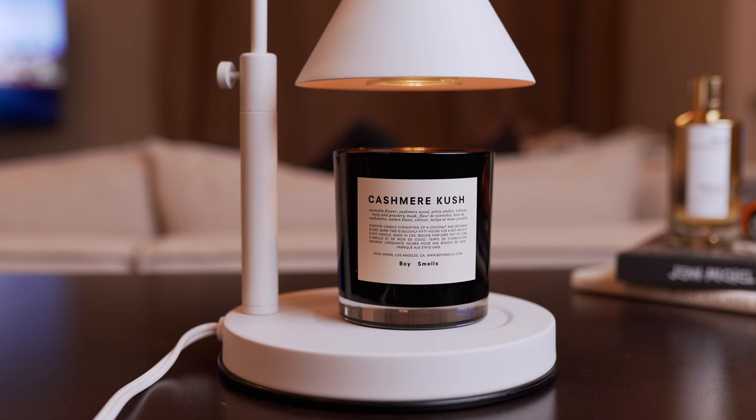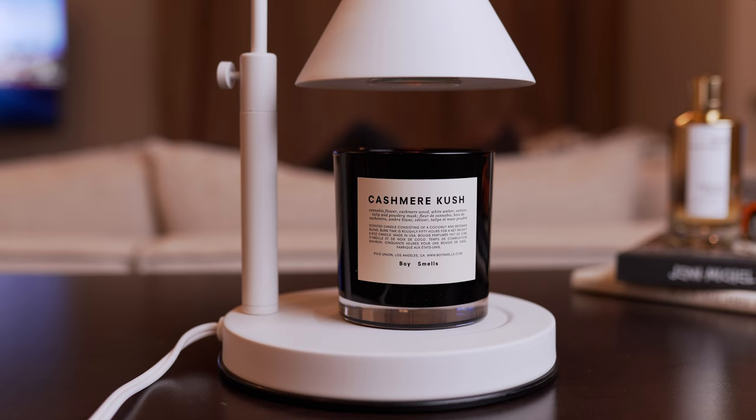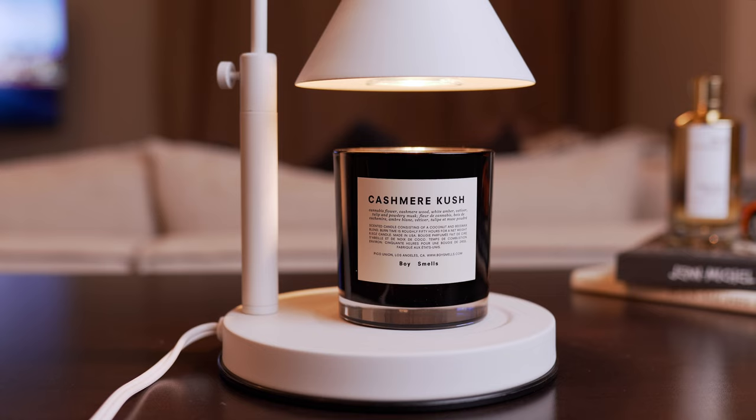This light can get pretty bright. On its highest intensity, it may take anywhere from 20 to 30 minutes for a full surface melt. I honestly don't use this on the highest intensity. I honestly find this to be too intense and melt way too quickly. The sweet spot is right in the middle, perfect for the 2 to 4 hour time limit. It won't melt too quick, so the scent will have time to fill the space.